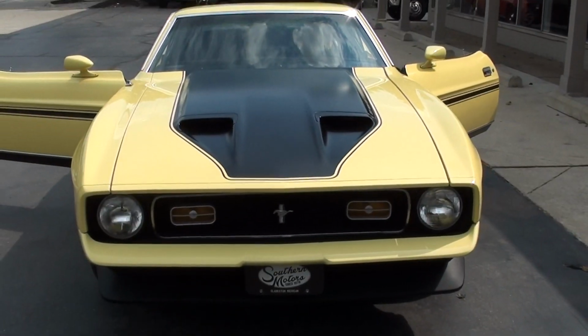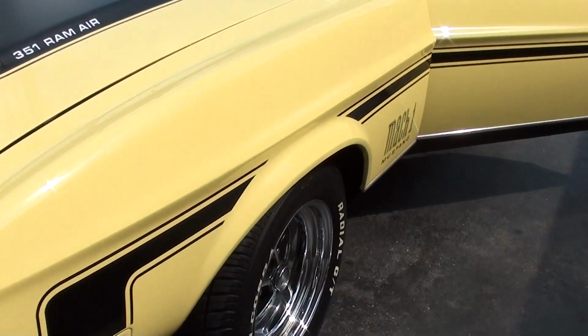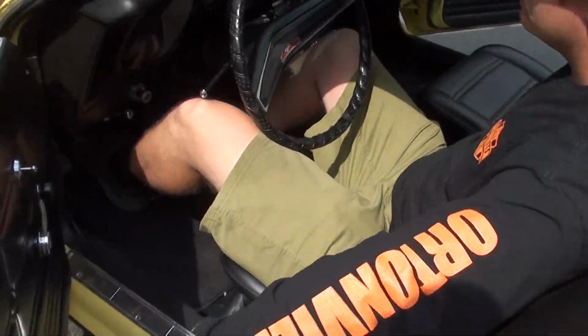I like these cars, man. I think they're very underrated. This car sounds good. That wind.